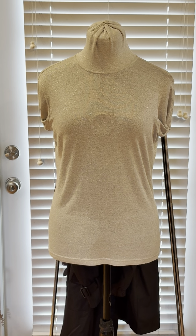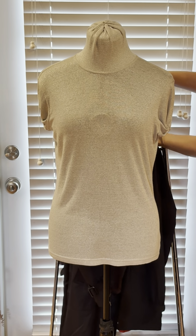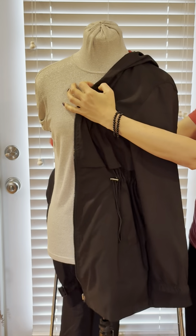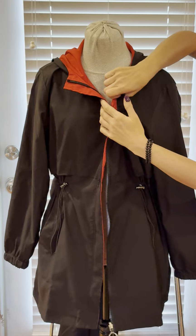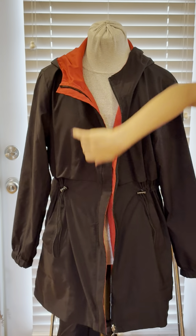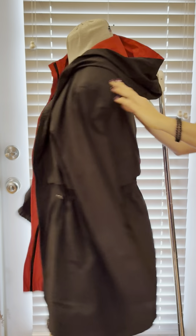But let me show you some other options that are out there, and I'm actually really excited about these. I just got some of these recently. So let's look at this first coat without trying to give it all away. But it's a nice style. I got this one on Temu. It was about $20. And again, I really like that it has a hood.